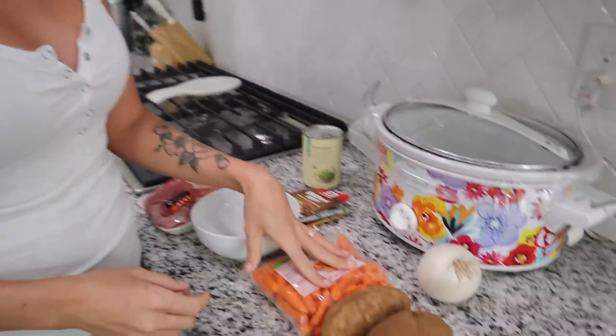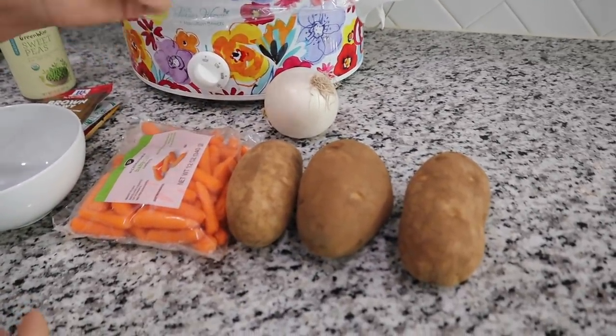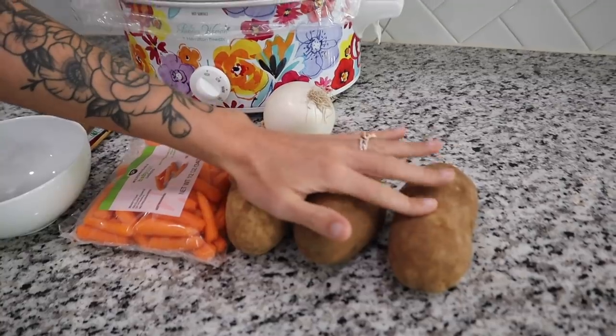But then just get some baby carrots, an onion, again optional if you don't like onions. And then I was going to do mashed potatoes, but I think I'm going to cut up some russet potatoes, peel and cut them up, and put them in there as well.